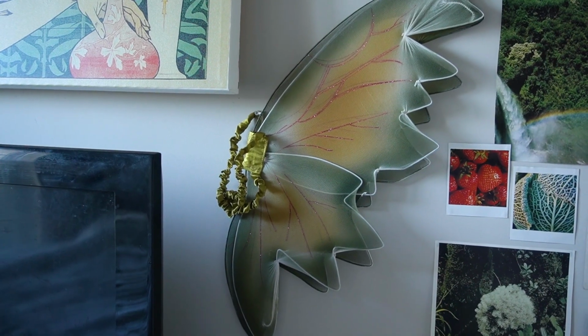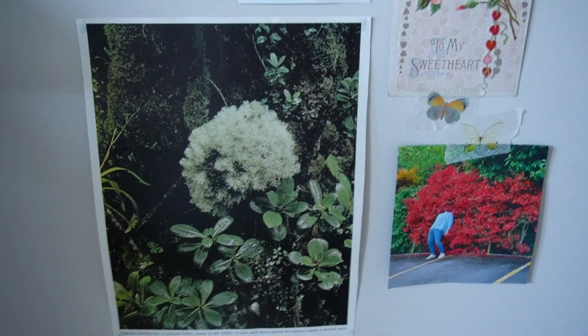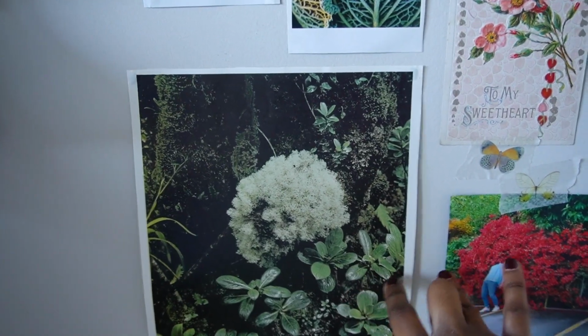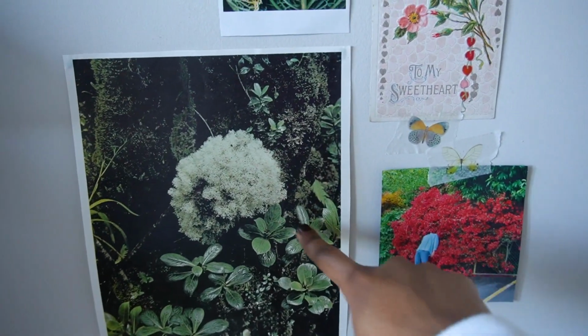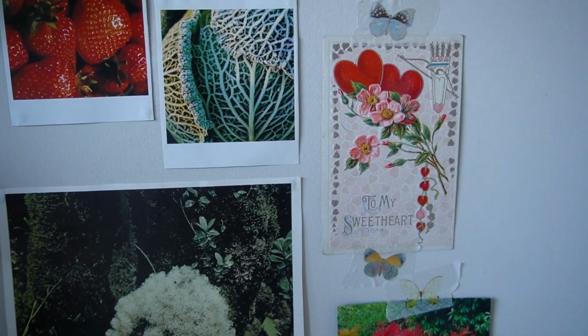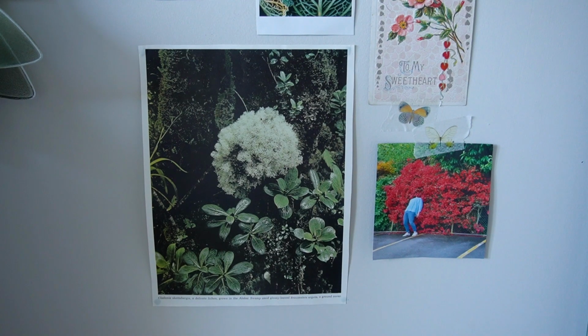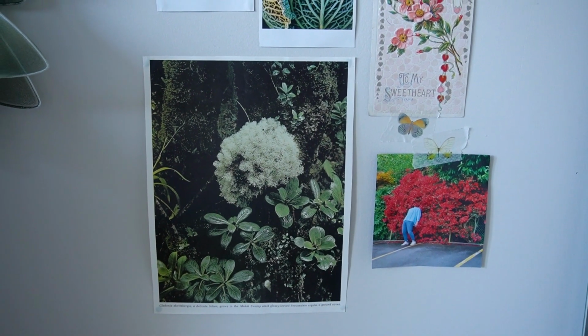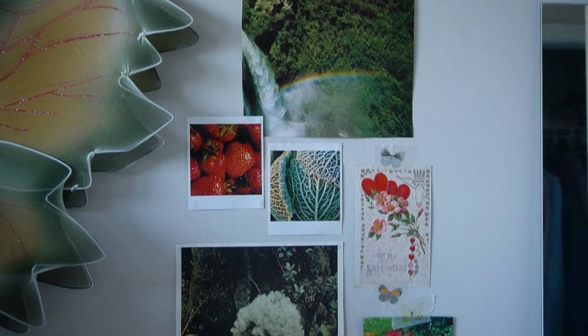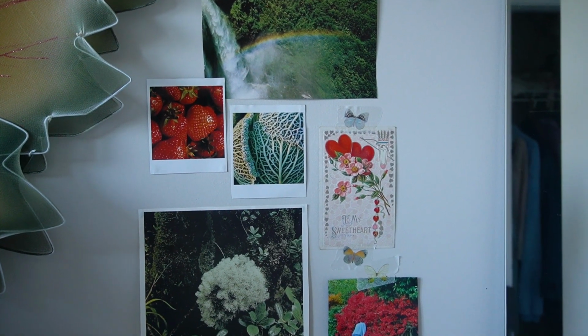So going towards the wall, I have this elephant hanging thing with some hair accessories on it. These fairy wings that I've used for 3 different Halloween costumes. Here, I just have an assortment of different things. I believe these are from different magazines. I think this one is from a National Geographic. And this one is from a vintage store. It's a vintage card, I think there's even writing on the back. Most of these I tore out of old thrifted magazines and created, I guess, what you could call a gallery wall. As you're about to see with the rest of my room, I really like theming my walls after different colors. So this one is the green and red section, I guess.